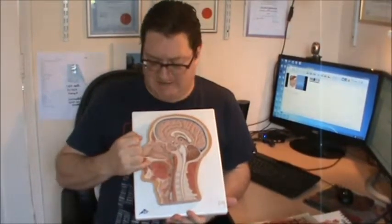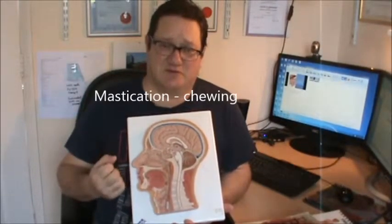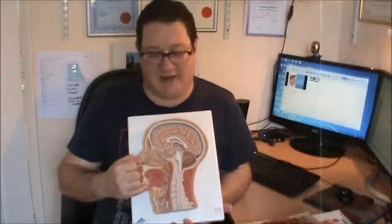So the food enters the mouth, and we have a number of different types of teeth. For example, we have sharp canine teeth, which are there for cutting, incisor teeth as well to cut, and then the molars, which are the main teeth for chewing. The term for chewing is mastication. So in the mouth, a lot of mastication. We masticate in terms of breaking that food down. Enzymes are released through the saliva. We've got a number of salivary glands.